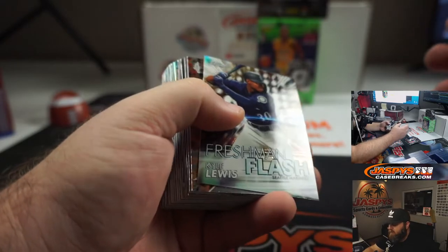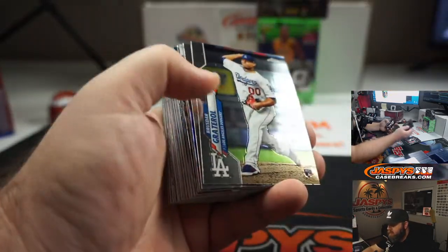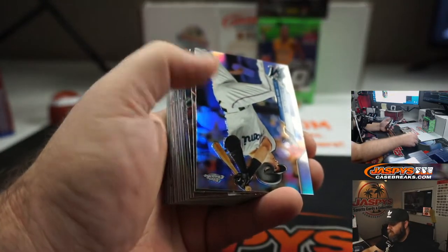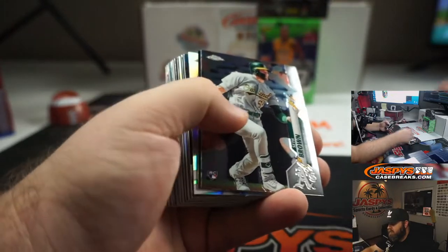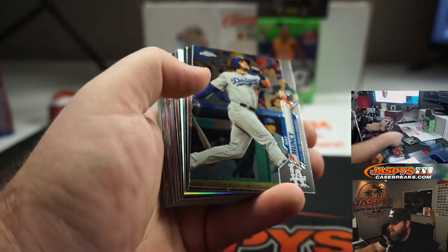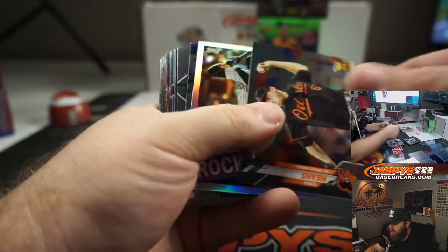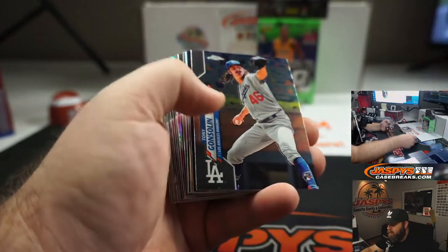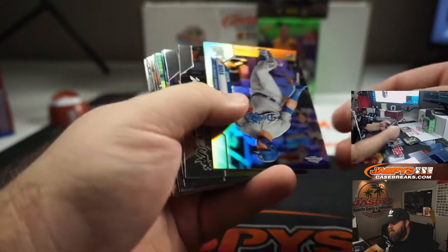Kyle Lewis, freshman flash, refractor. That's nice. Austin Meadows, Bruce Dargretterall, Jose Arena, Brian Anderson refractor, Mike Trout, Seth Brown, base rookie, Michael Conforto, Carter Kieboom refractor, Max Muncy, Mauricio Dubon, John Means, Nolan Arenado 35th, Robbie Ray, Tony Gonsolin, Scott Kingery, Edwin Rios rookie refractor.